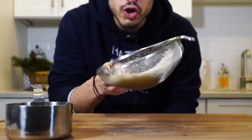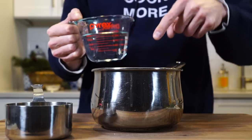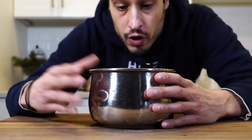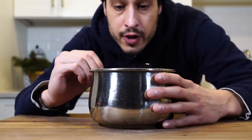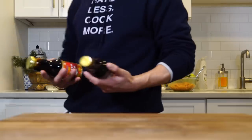Give it a light rinse under cold water. 1 cup of water to 1 cup of rice. Now I'm just gonna put this on the stove, bring it up to a gentle boil, cover it, reduce it to a simmer, and let it cook for about 15 minutes. And let's see what kind of rice we get out of that.